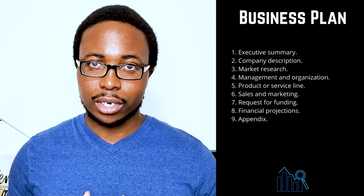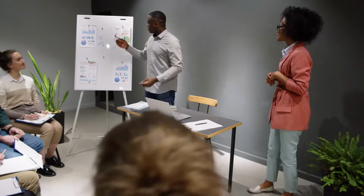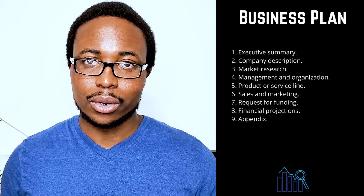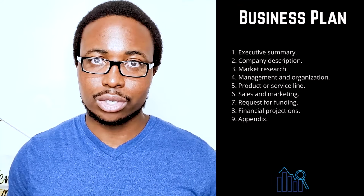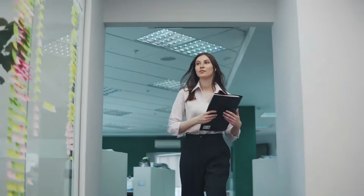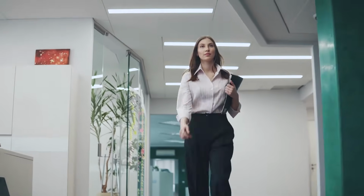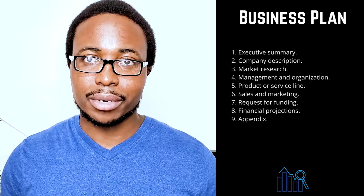4. Management and organization. Tell your reader how your company will be organized and who will be in charge. Describe your company's legal structure. Indicate whether you plan to incorporate your business as a C or S corporation, a general or limited partnership, or as a sole proprietorship or limited liability company, LLC. In your company, use an organizational chart to show who is in charge of what. Demonstrate how each individual's unique experience will contribute to the success of your venture. Consider including resumes and curriculum vitae for key members of your team.